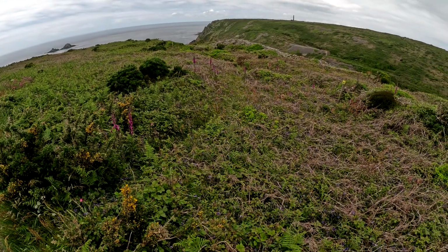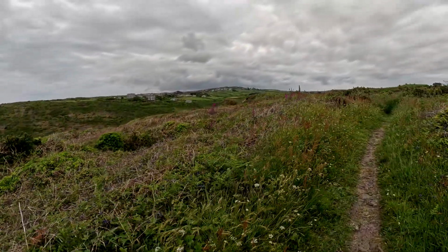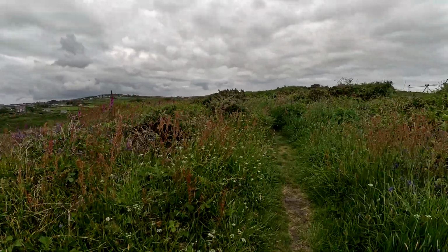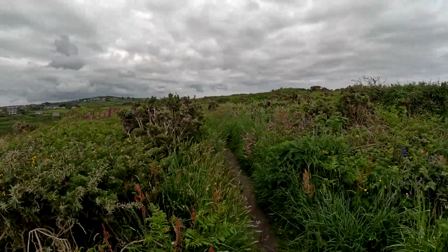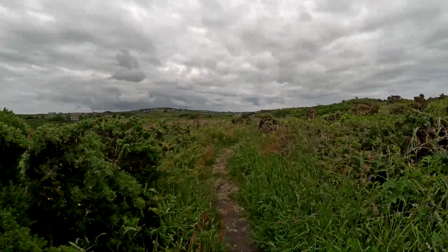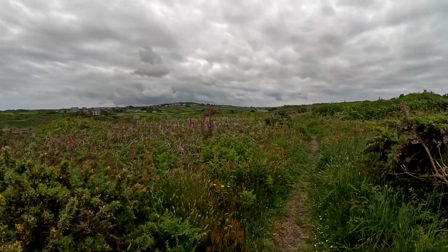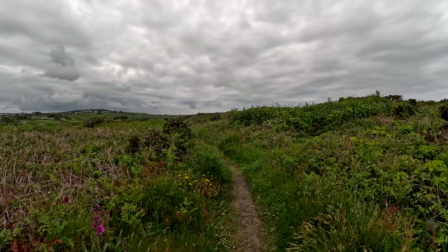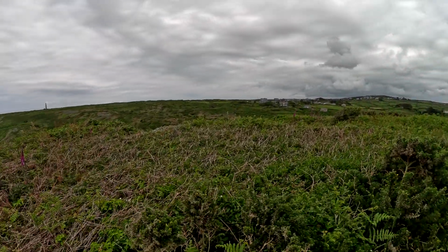Yeah, I can see more cuttings here in front of me. So definitely stuff there. Not sure where this path is taking me. The maps seem to be a little bit wrong, and where there are paths there don't seem to be paths, and where the paths are that I'm on are not on the OS map. So a bit of a strange one. You know, OS maps are OS maps, they're not always dead on. Another spoil-heap pile there.